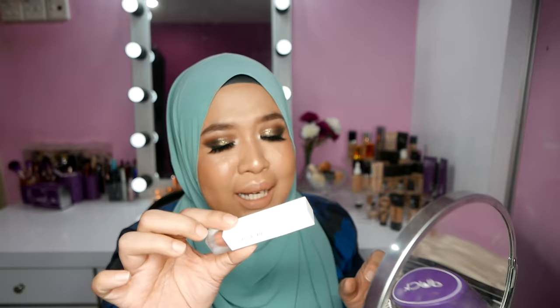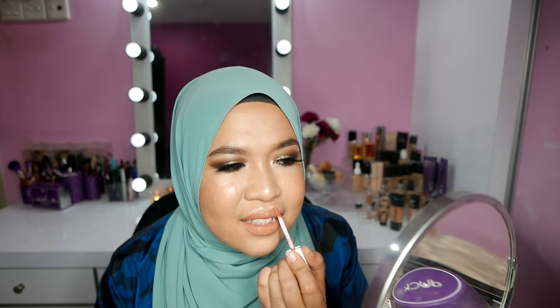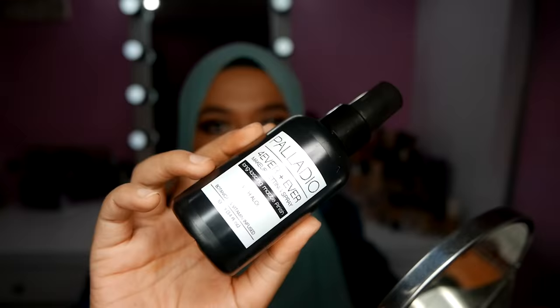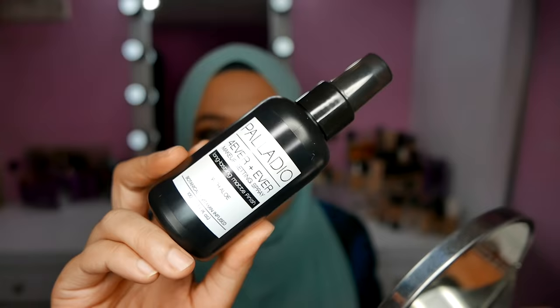Ni kali-kali Jacqueline Hill ni. Okay. I have to use Manila, okay? Manila is my favorite. Oh, Manila to the rescue. Alright. Lastly, okay, lastly, I'm going to set my makeup using this setting spray by Palladio. New one. Long lasting matte finish.